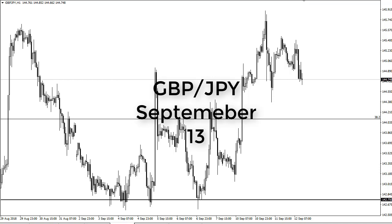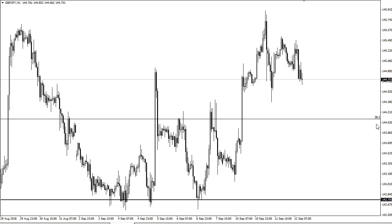From FX Empire, this is Christopher Lewis looking at the pound yen, and you can see that we have in fact been pretty noisy during the trading session on Wednesday, just kind of going back and forth, trying to figure out what we want to do.